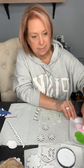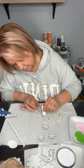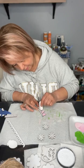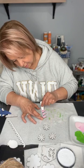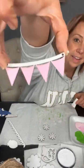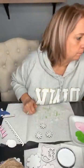I'm gonna mix that Diva pink with that light pink, a little bit darker. So, thank you. Little banner. I know I like that green. It's parakeet. It's like a lime green, but it's Apple Barrel Parakeet. Super pretty. All right.